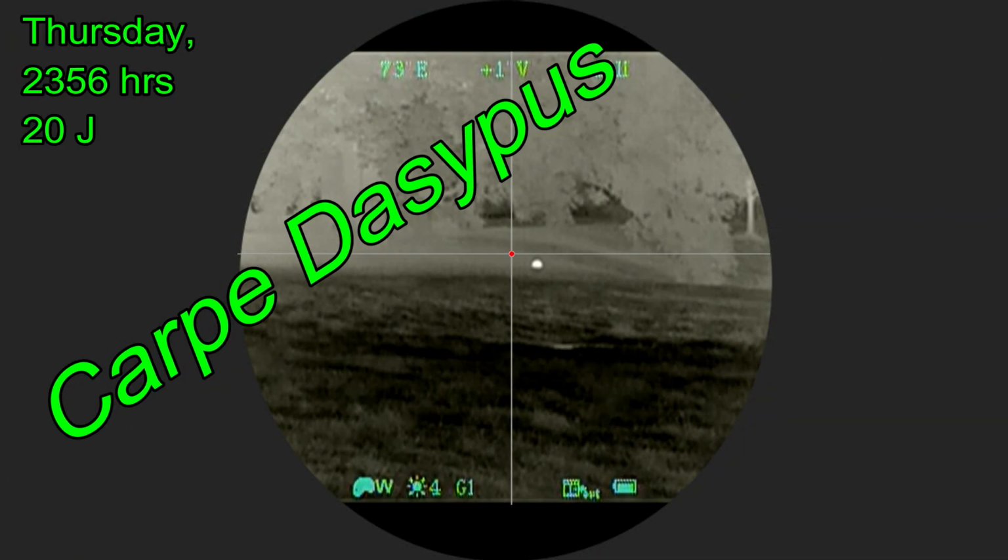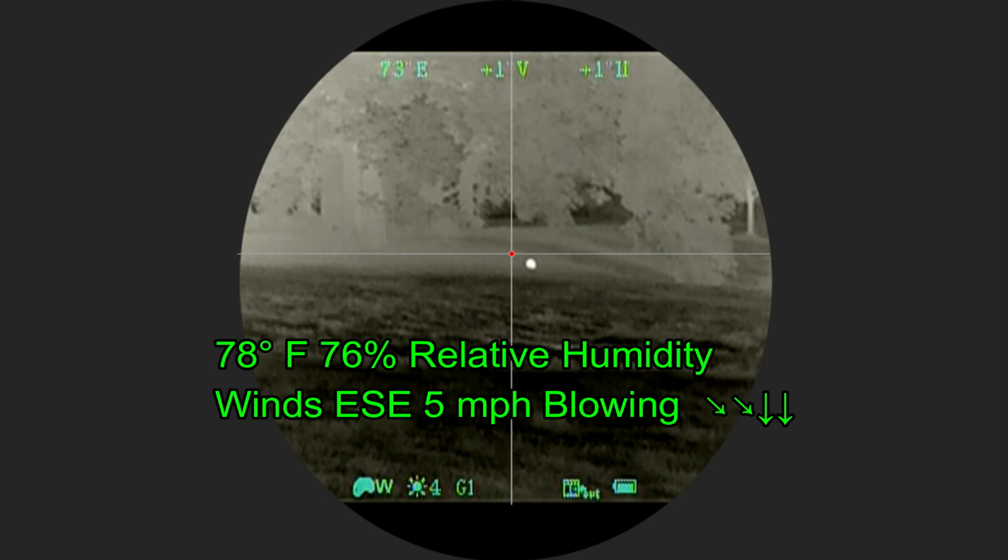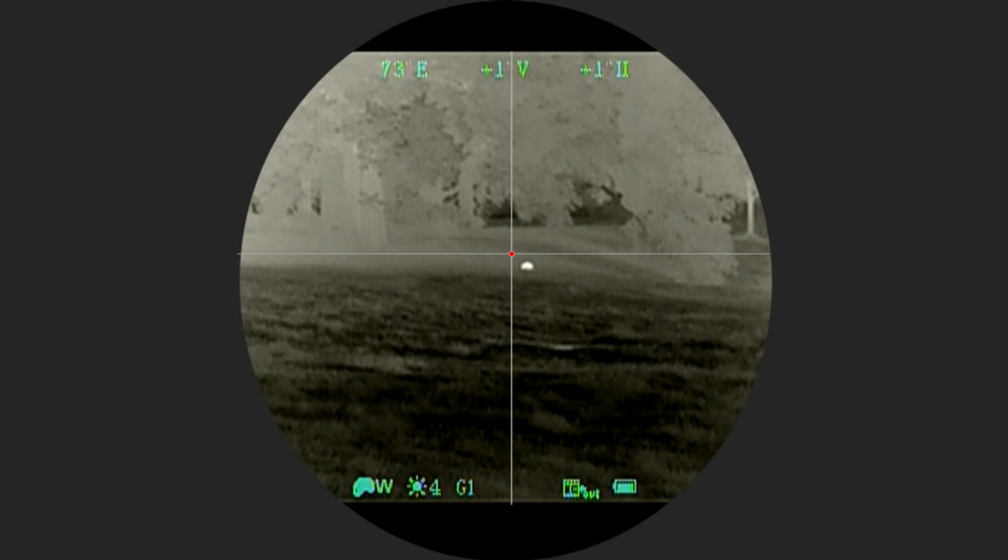Carpe Decipus. The first target of the night is an armadillo. And the weather tonight isn't going to be a problem. It is warm and the humidity is up. The winds are blowing towards me, but armadillos are not known to scent their threats, and so that's not going to be a problem.